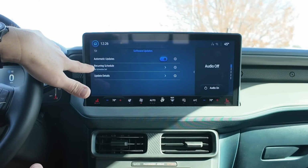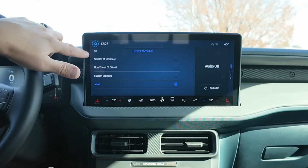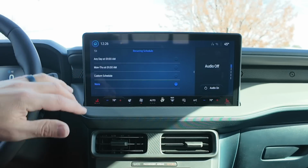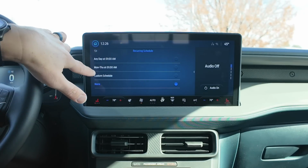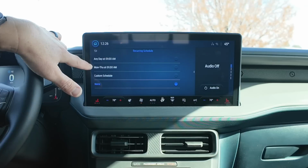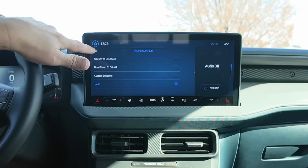Right now, there is no schedule planned for this particular vehicle. You go into there and you can schedule it. I want it any day at 1 a.m. I want it Monday through Friday. You might think, well, the vehicle's not on. You don't need to have the vehicle on. That's what's great. You can set up a custom schedule as well, Monday through Thursday, let's say. You don't want it to bother you on a Friday, Saturday, Sunday, whatever it might be, right? You can set that up of when you want it to update.